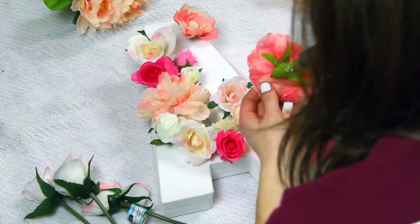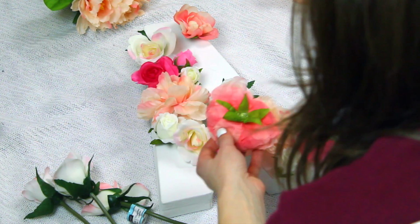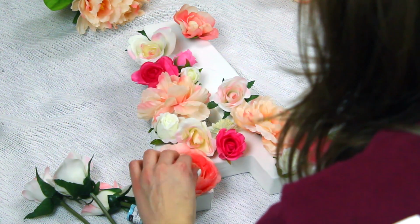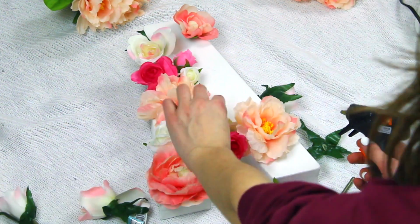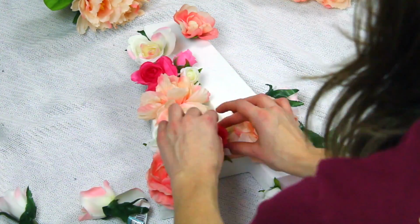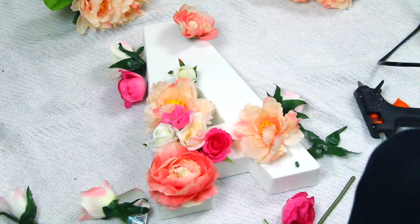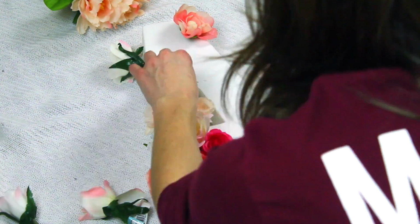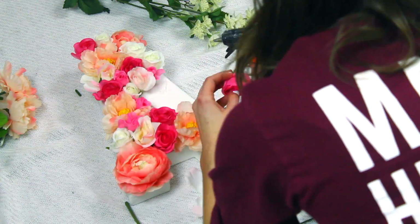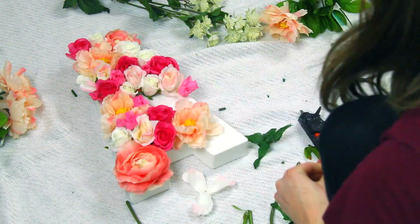Basically I just de-stemmed all the flowers and then I'm just hot gluing them in place. I suggest laying them out beforehand so that you can see what you want your letter to look like and how the flowers are going to fit together. We just got a bunch of different types of flowers. We did a lot of different colored roses, some peony looking flowers, and then some other ones with bigger petals just to get a good variety so it doesn't look super uniform. We looked on Pinterest for ideas, and you could honestly decorate this however you want using whatever flowers you want so it totally fits your personality.